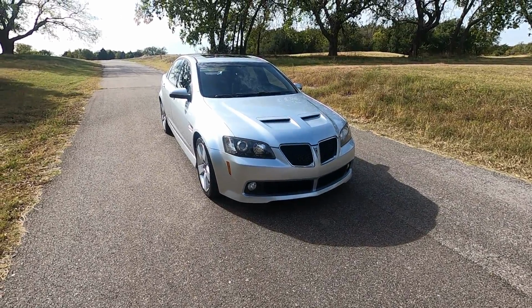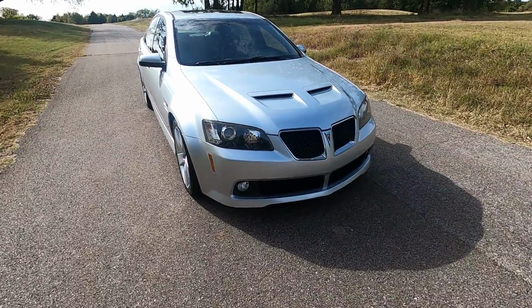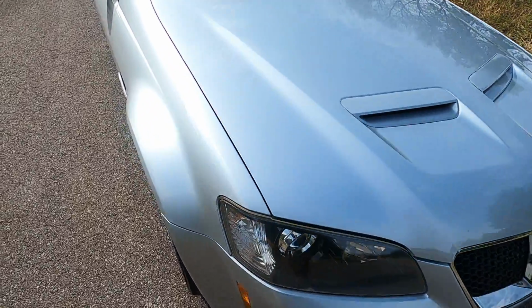Hello everyone, I'm Seth with Exotic Motorsports, and this is our 2009 Pontiac G8 GT. This car has just a little over 85,000 miles on it.